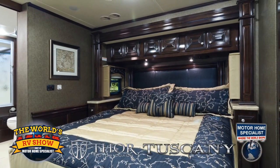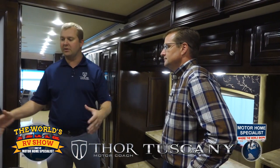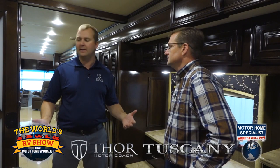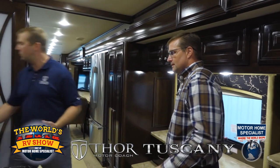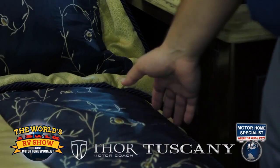King beds are standard equipment for us. We don't even build a Tuscany with a queen in the rear of the coach. That's going to be 12 inches wider, whether you need the space or not, it's going to be there. But one of the other things I always like to highlight, Donnie, is the fact that we actually create space between the mattress and the side nightstands.